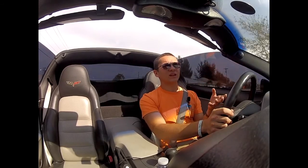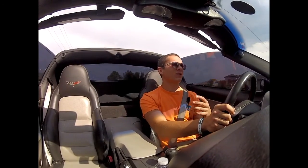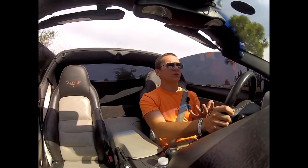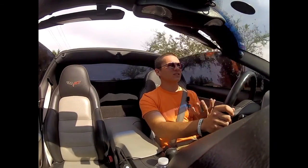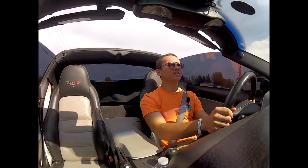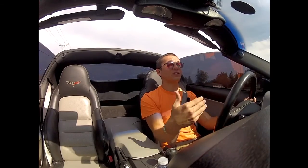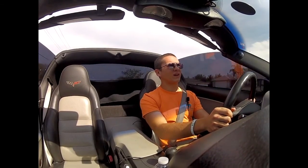I haven't driven an LS2. Got a ride in one, but I've never driven one, so I can't tell you as far as the power. It feels so much better. With the headers and the exhaust, this car is making more power than an LS3 is anyways. But there's some nice parts about an LS3 that kind of help out if you could afford to go for it. If not, LS2 is great.